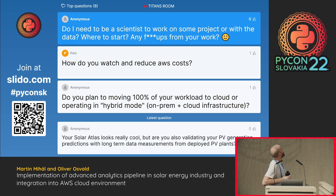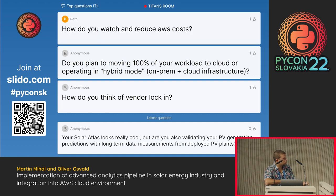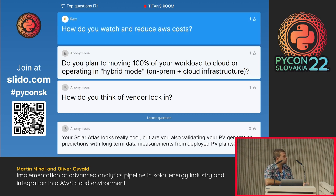Okay. The next one? How do you watch and reduce AWS costs? Regarding watching and monitoring, as I said, AWS provides great monitoring tools for that, even for billing. So that's one part. And of course, it's important to design your solution keeping the cost in mind. A big advantage for Solargis is that we are B2B. Our product is kind of expensive, so the data we are providing is not 99-cent data. So we have a great advantage in that we can afford to move workload into the cloud, because if the number of requests increases, our revenue will increase heavily. So it's fair enough for us to compute it in the cloud.